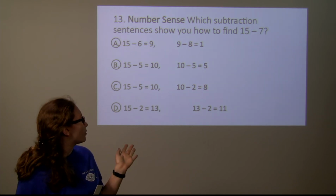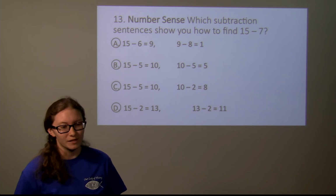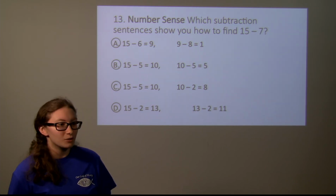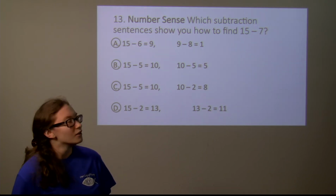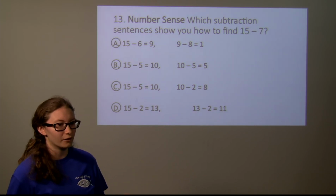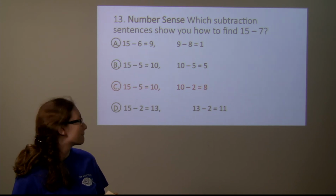So the main problem with this problem is that it's asking you to find 15 minus 7, and we all know that it's 8. And so do the students who would be doing this math problem. They just know how to come about it in multiple different ways. So really all the question is asking you to do is find the answer choice with the final answer equal to 8, which we can see is option C.